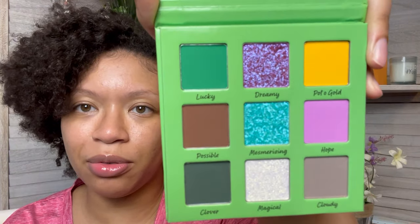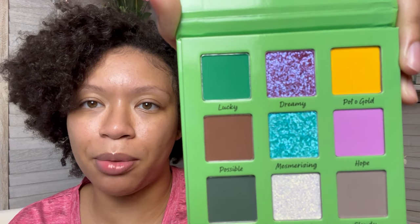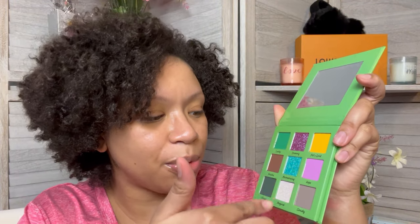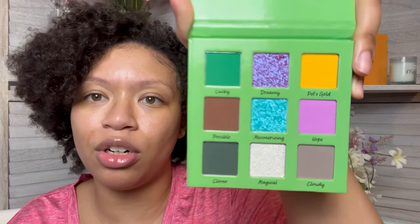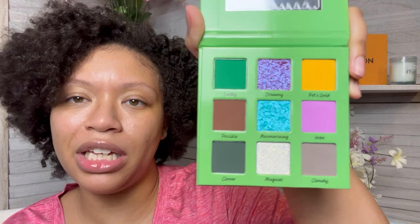Those are some really, really pretty colors. You got some neutral, you got some pops of color, purple, the blue, the green, obviously the green because St. Patrick's, March, okay, March is the green. I'm very excited to see how these shadows perform. They look like they're probably duochromes. Every palette now has duochromes. I guess that's the it girl now. We're definitely gonna play around with this palette and see what she's working with. In the meantime, let's go ahead and do some swatches.